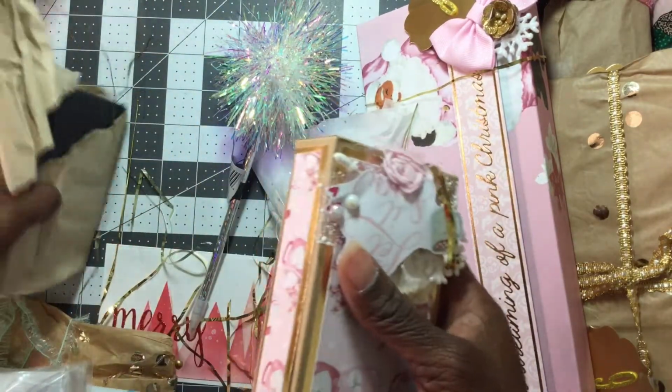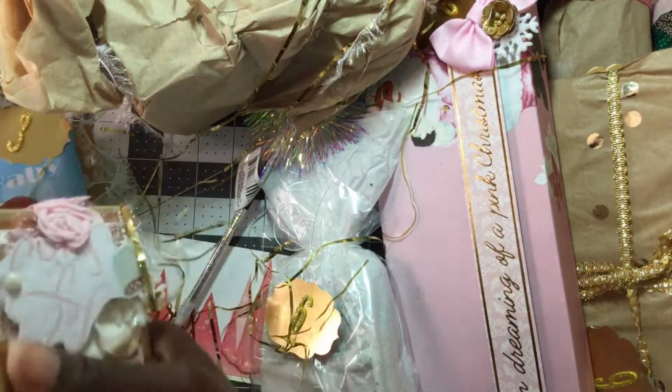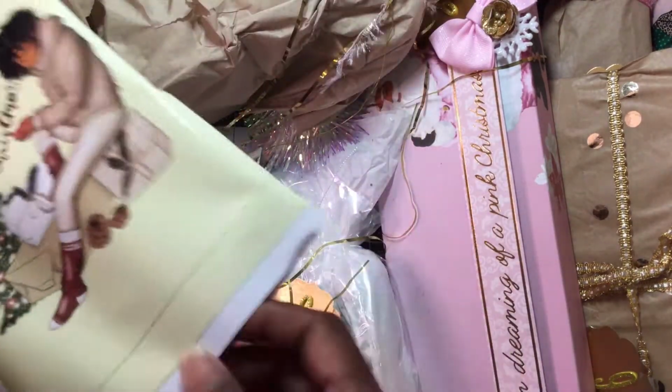This one doesn't have a number either, and this one is number 5. Okay. All right. So I don't know what number 1 is. All right, we will make this one number 1.